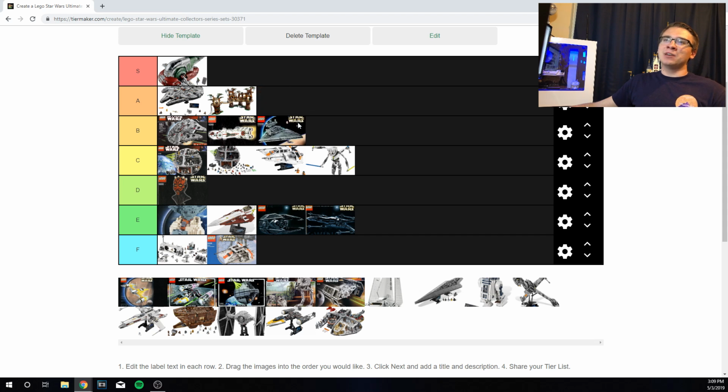B tier because of the lack of minifigures. It's a high B tier, though. Very high B tier. Alright. Let's look at the Naboo Starfighter.